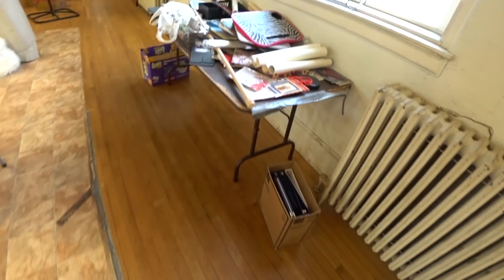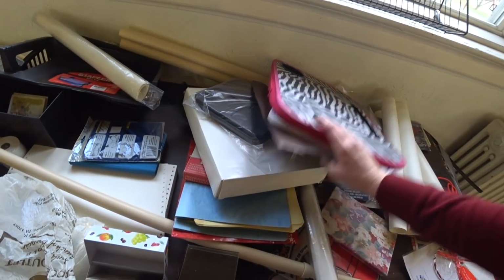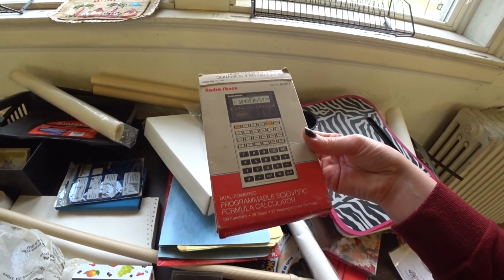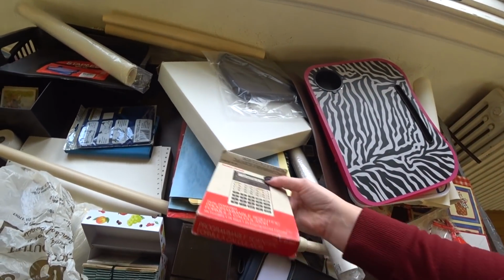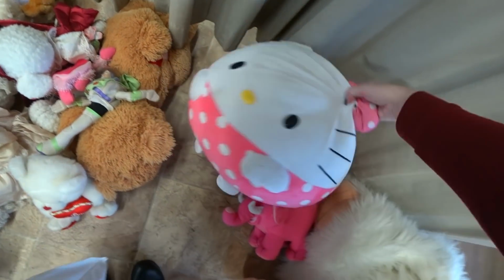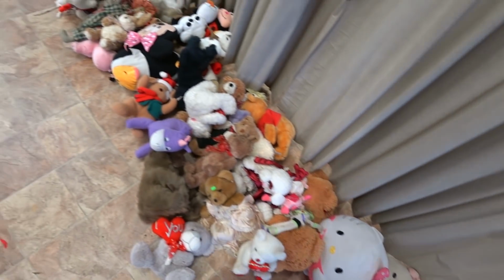So what's down here? Calculator. Radio Shack. Scientific formula calculator. Is that actually what's in here though? Yeah. I'm gonna look this up. Hunky Hello Kitty. Oh my gosh, so fat. I love it. It's really, really dirty though.